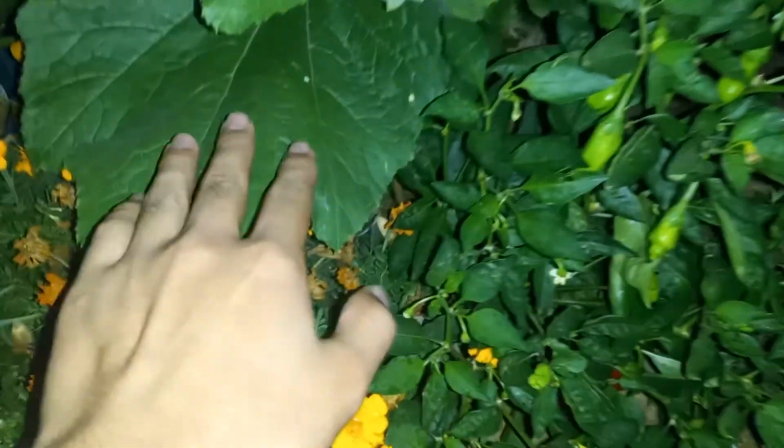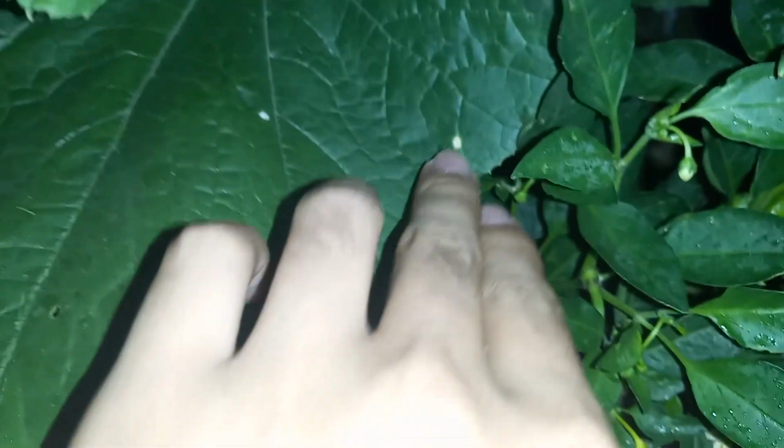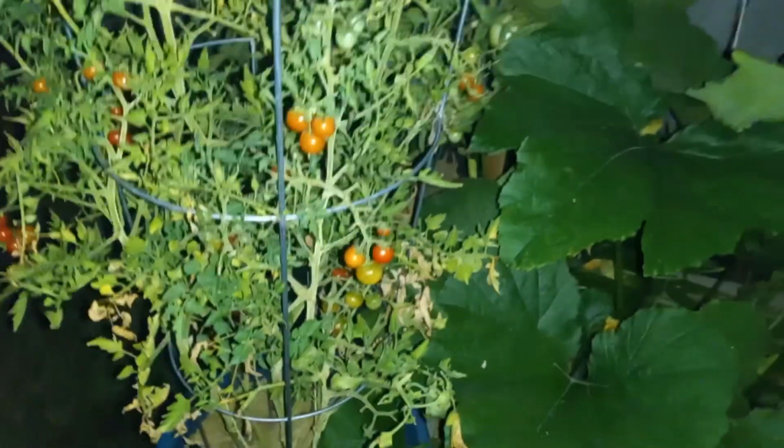See, you're seeing some of my issues, because I haven't really done this too much. It looks like the start of some powdery mildew. I will keep an eye on that. I'll probably just cut that leaf off in the morning. But just look around in the garden, take your time.